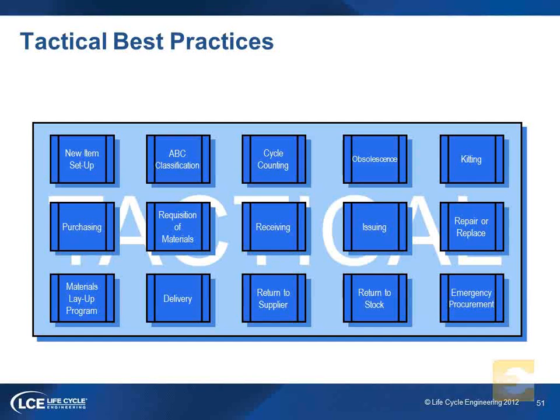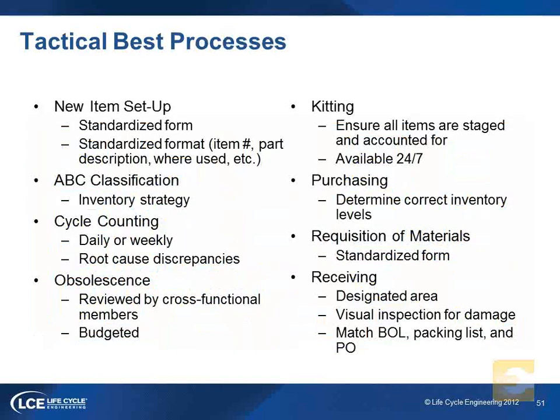So I believe there are 15 fundamental or tactical processes that we need to have in a storeroom. I'm just going to go through and give you some of the highlights of what some of those elements would consist of in these processes.